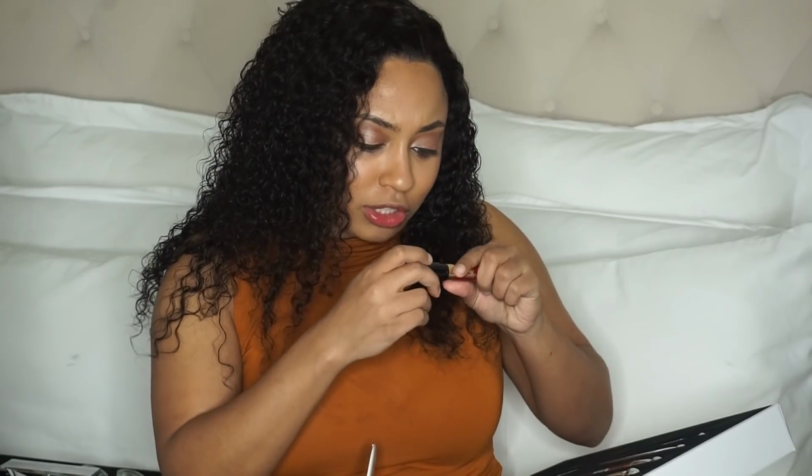Okay, let's just go dark. I'm just gonna go with this Major Shade and do Wedding Crasher. Oh, so this is Wedding Crasher. Let's try this. I wonder how this is gonna work because I put a gloss on my lips and now I'm doing this.